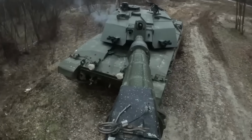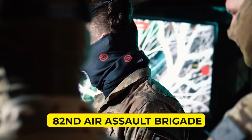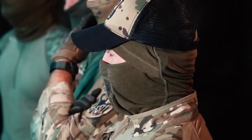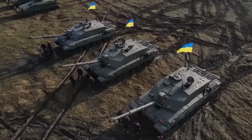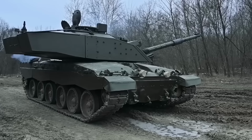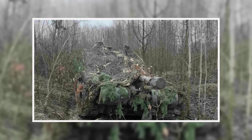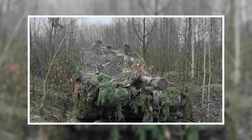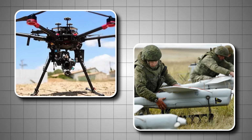Ukraine didn't scatter the Challenger 2s across different units. They concentrated all 14 tanks into one formation, the 82nd Air Assault Brigade, a unit already known for mobility, discipline, and high-skill operators. If Ukraine only had 14 of these beasts, then every single one had to be used with absolute precision. The brigade immediately developed a doctrine built around the Challenger's strengths. They rarely sent a single tank alone. Instead, the vehicles hunted in pairs, one Challenger 2 acting as the killer, the other outfitted with electronic warfare systems to blind, jam, or disrupt Russian drones. In a war where quadcopters and Lancets stalk every ridgeline, this pairing wasn't optional, it was survival.